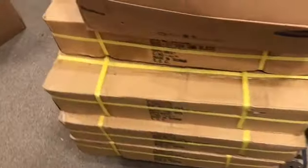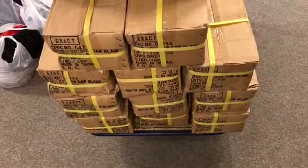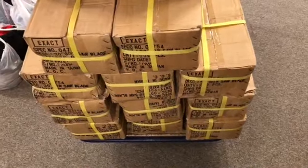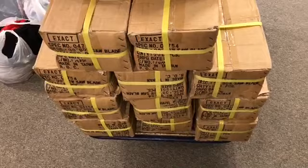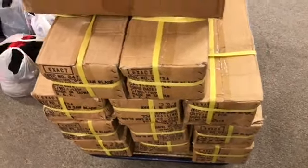Alright, this is 11 cases of the bow saw blades. There's 200 blades per case. We bought 11 cases, so it's 2,200 saw blades. We paid $44 for all the saw blades. So I believe it's going to be a good pickup.